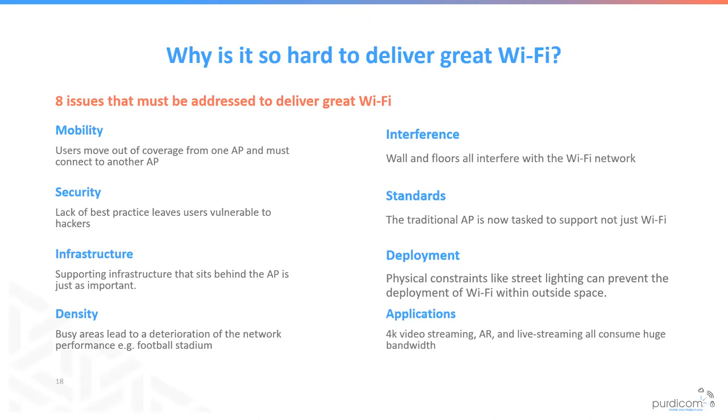Applications. 4K video streaming, virtual reality, and live stream gaming all consume far greater bandwidth today than the 128 kilobits a second streaming music of times past. And finally, interference. Walls and floors, other Wi-Fi networks, and other appliances, backhaul networks, they can all interfere with your Wi-Fi network, leading to network congestion and a poor user experience. So these 8 issues, you really must address them to deliver great Wi-Fi.